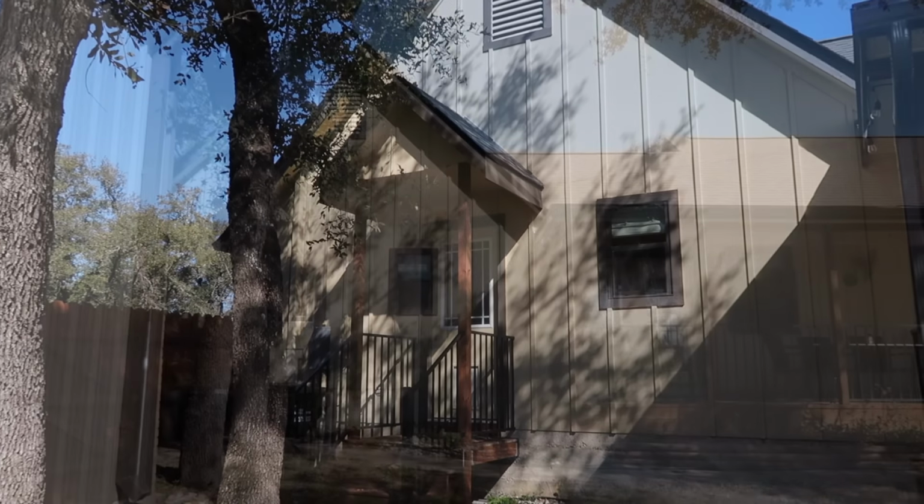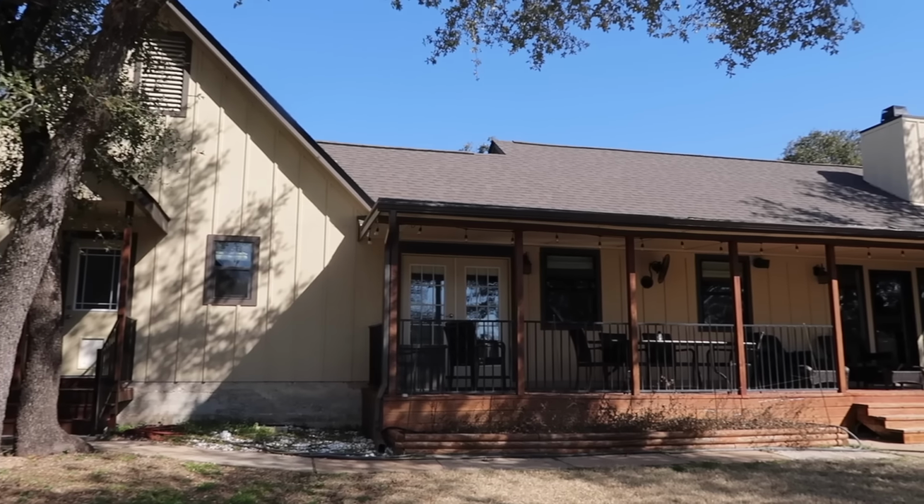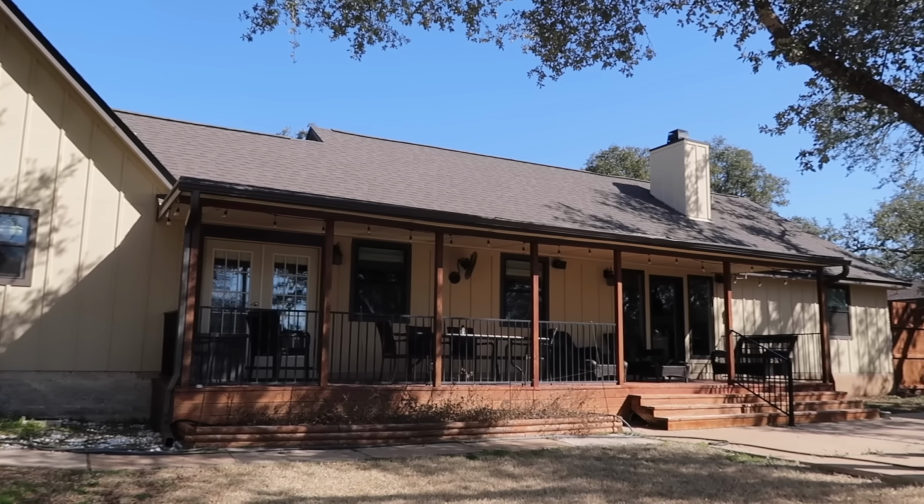Not only will we be replacing the roof, but we are going to paint, which I think will really transform the exterior of our home.